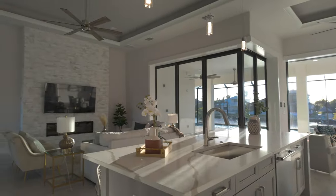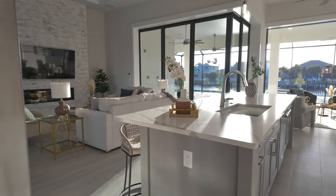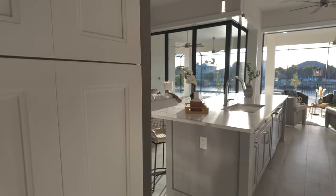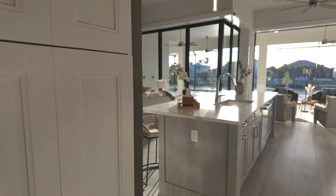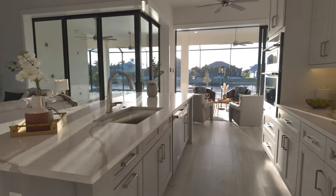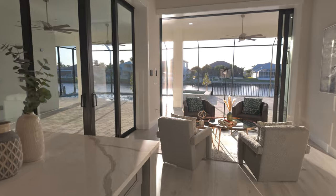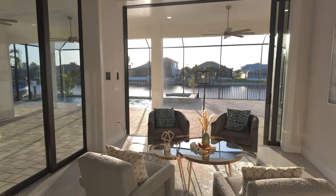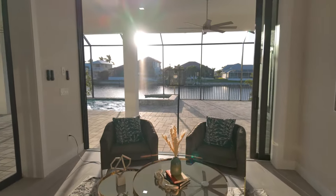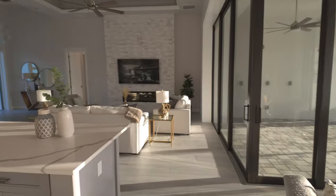I like the two-tone. You got the gray island cabinets with the white shaker cabinets in the back. I like the two tones with the island a darker color. It really brings out the grays in these plank floors. Man, I'm excited to go out there and take a look at that pool area. All right, well, let's keep this home tour going.